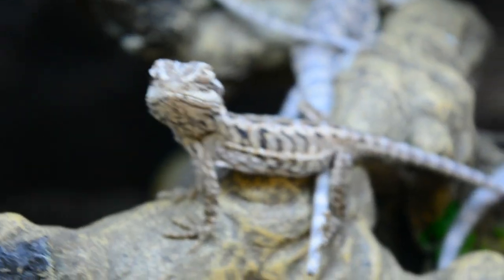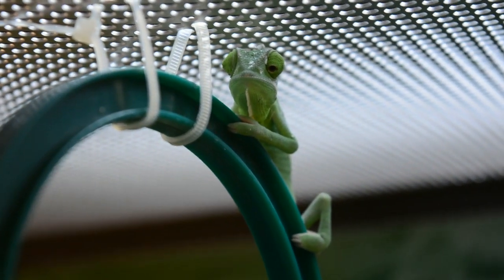And those are the little baby bearded dragons. Yeah, okay. So many of them. I'm not really sure what's in there. And I don't really know if there's anything in either of these. Oh my god, look at the little chameleons, Mom. Look at them. Oh, they're cute. Wow. They're so tiny.